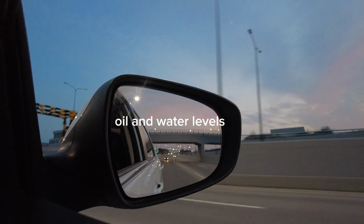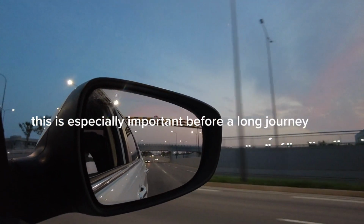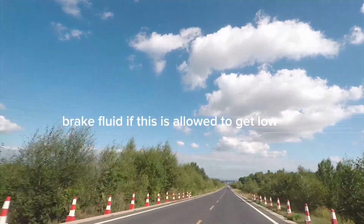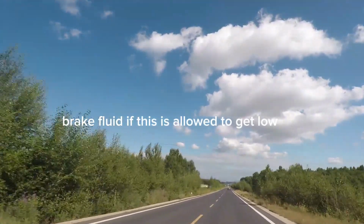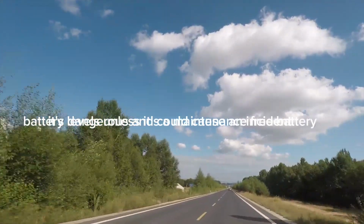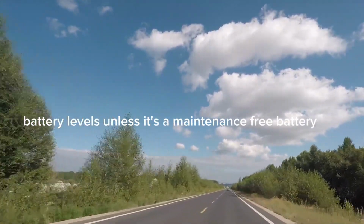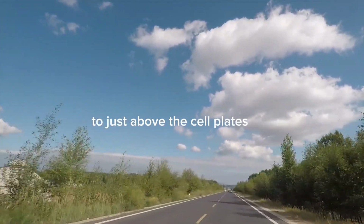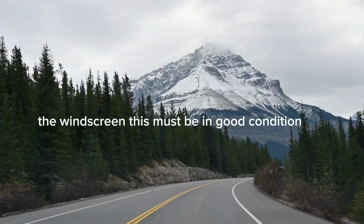Oil and water levels. This is especially important before a long journey. Be careful not to overfill with oil, as this can cause leaks. Brake fluid. If this is allowed to get low, it's dangerous and could cause an incident. Battery levels. Unless it's a maintenance-free battery, it may need topping up with distilled water to just above the cell plates. The windscreen. This must be in good condition.